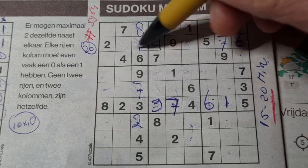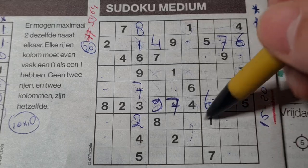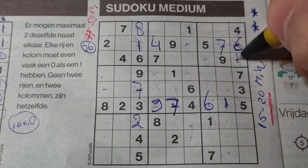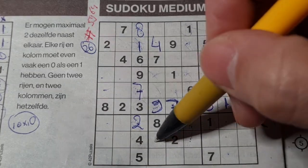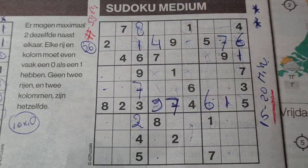1 in the first row, 1 in the second row. So in the third row, only 2 places left for the 1, should be here or there. You see a 1 in this column, no 1 there. 1 should be there. Cannot continue with the 1.